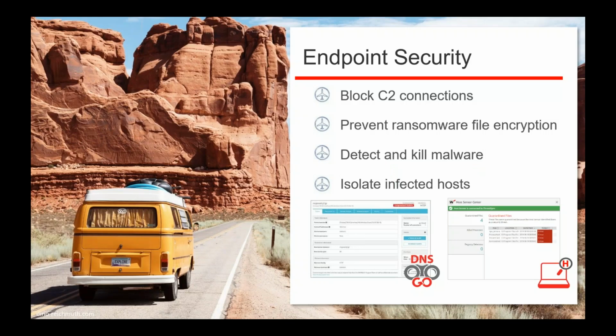Endpoint security ideally will block command and control connections, prevent ransomware and the encryption of all your files, kill any in-place malware, and isolate an infected host off the network. Sure, people are sitting at home, but once they connect to a VPN, they are basically in your network, and malware can potentially traverse a VPN tunnel and infect other remote endpoints or just all of your machines back at headquarters.